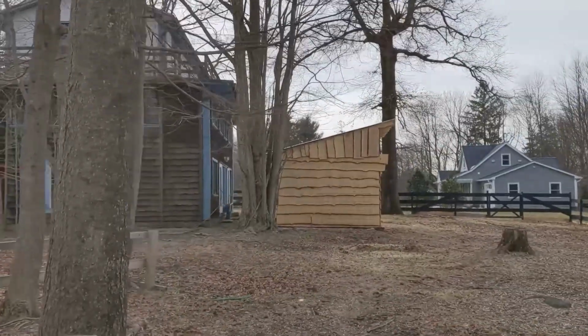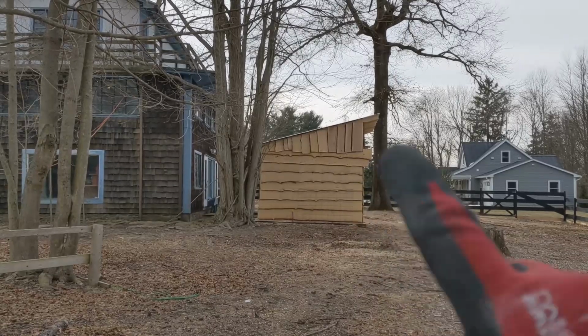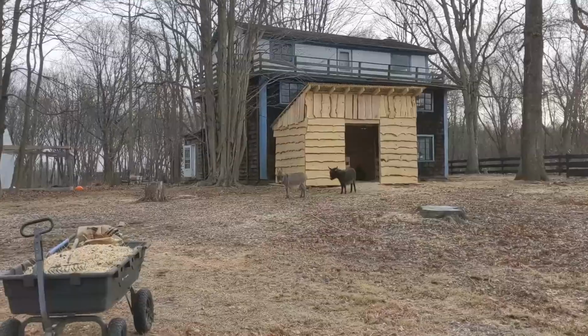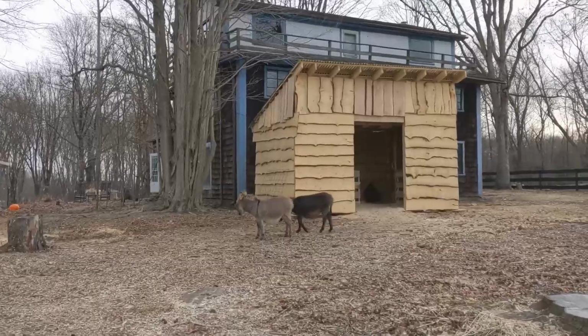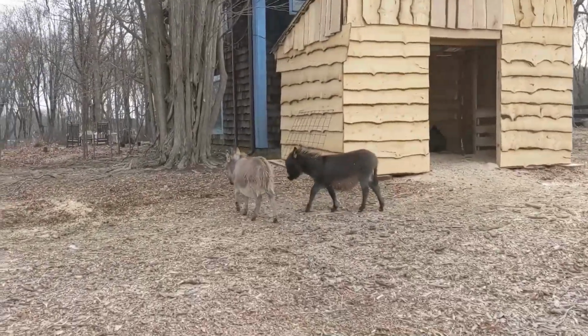We also cleaned up an area on the donkey barn, and there's 2 pieces right there that I still need to cut off to get a flush edge there. And so the donkeys are also doing fine. And I'm not sure that I actually gave you guys a tour of the finished or semi-finished barn, so why don't I do that now?